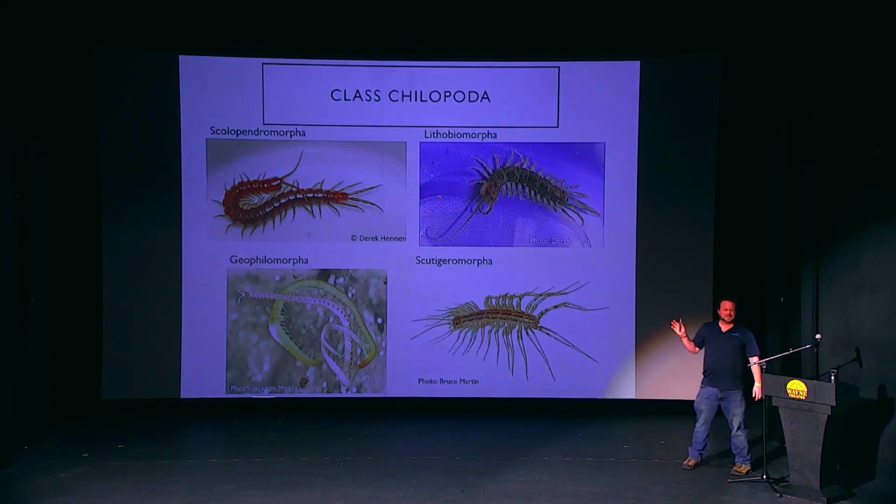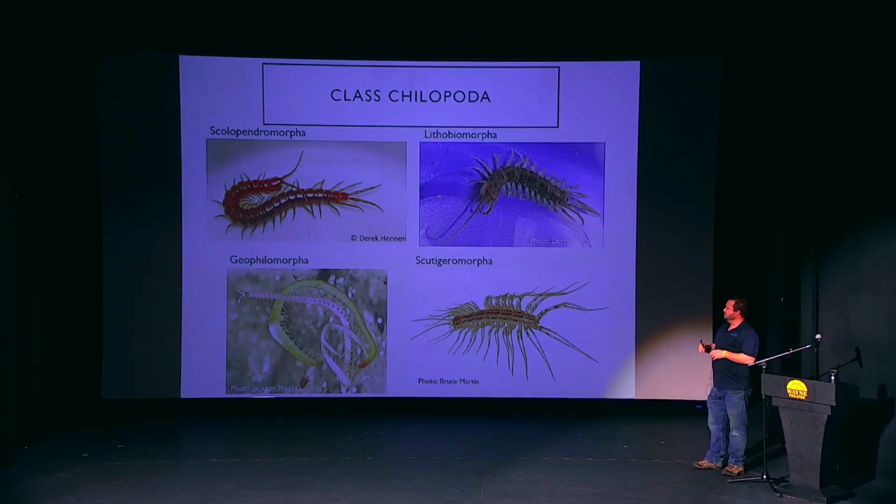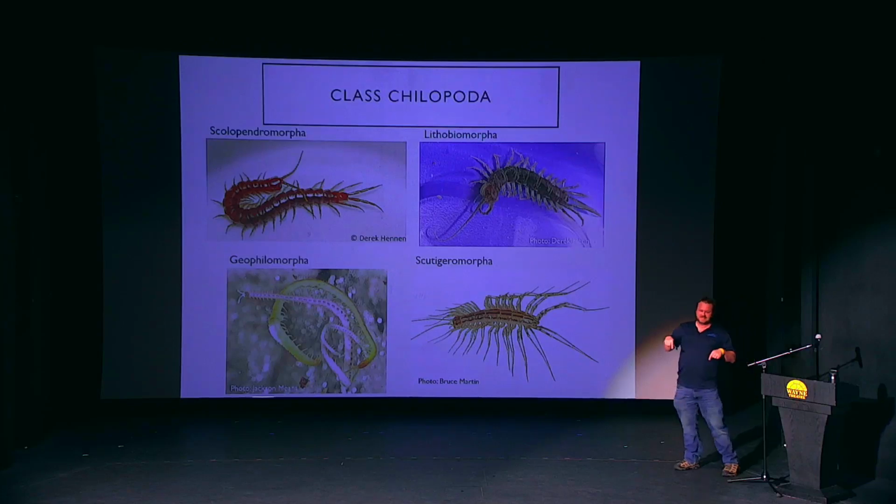All right, so we'll talk a little bit about centipedes. Again, they're not my specialty, but they are cool, and I want to give them their due. So these are the 4 main orders. There is a 5th order that is only known from Australia, from a couple species. It's real weird, but doesn't look any different than these, so I'm not really going to talk about it. But these are the ones that you'll find here.